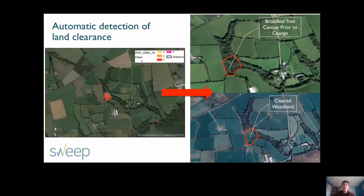The previous two examples I've shared are actually of conifer dominated woodland extents. Here's another example from some of the development work we've done, where a small area of broadleaf woodland has actually been cleared for an alternative land use, which in this case appears to be pasture. In such an example, you can see a step change in the connectivity of the woodland habitat in this part of the landscape, which is a critical thing to be able to monitor.